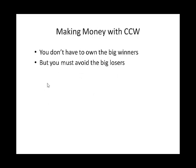Now, you don't have to own the big winners. When buying stocks, it's traditional to look for things that are going to double or at least make 20, 30% a year. You're looking for something that you think is undervalued that has a chance to go up big. Now, that's fine for writing covered calls, but it's not necessary. The name of the game here is to pick a stock that's going to go up at all. It doesn't really matter how much, just some is good. And you have to avoid the stocks that take the big tumbles. That's the success with covered call writing. Now, there's more to the strategy and picking the right options, and we'll get into that. But if you pick a bad stock, there's not much that the options can do to help.